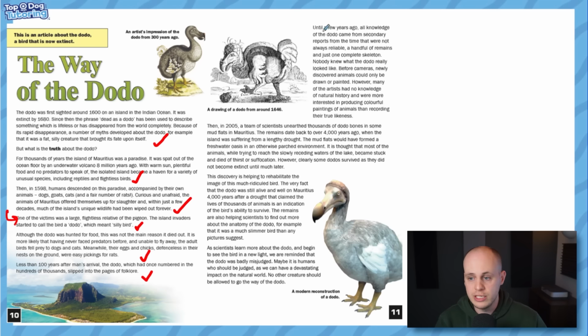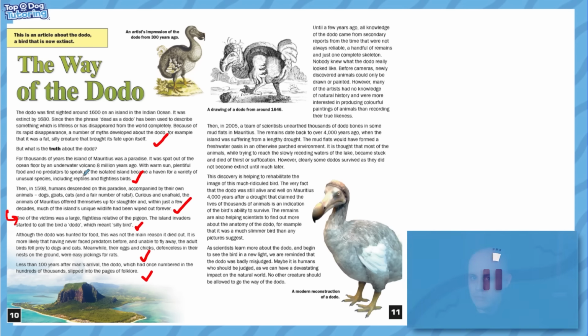This is the second page here in the test booklet. We've got a good bit of information. Can we summarize it though? I'm going to let you pause the video actually now. I want you to, without rereading the whole thing, can you summarize what has happened so far from the start up to the little bit we read about after 100 years of man's arrival? Have a go.